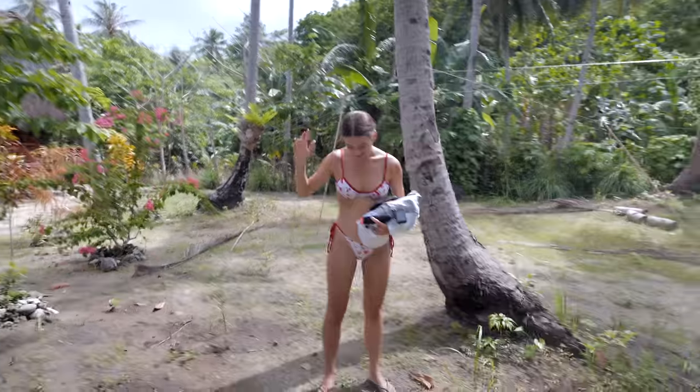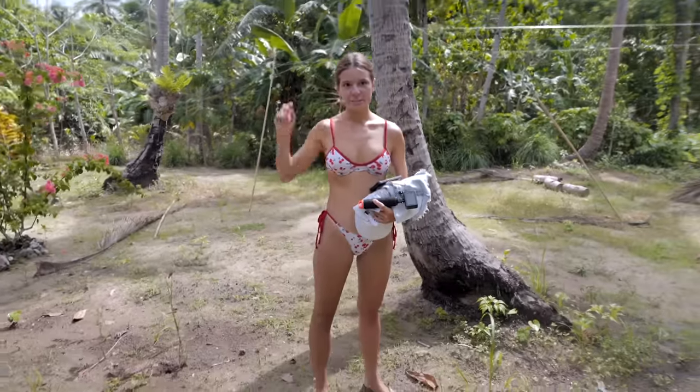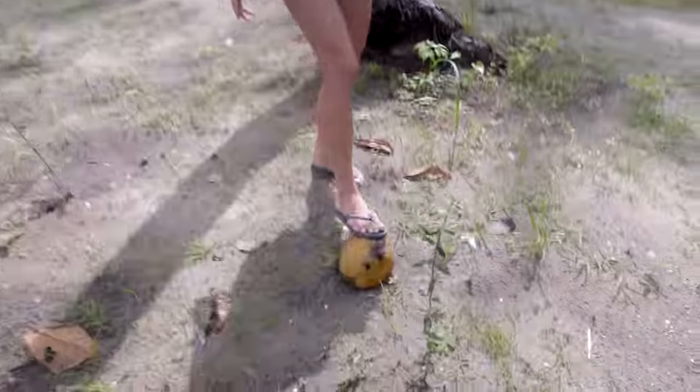Oh right, cool. This coconut just fell from the coconut tree. That's actually crazy. I've never seen one fall before. No, but it was like a loud thud. I'm surprised you didn't hear it. Really? But this little guy is actually not that little.